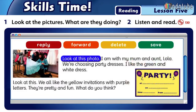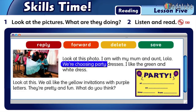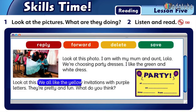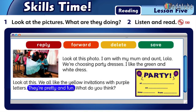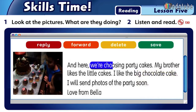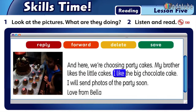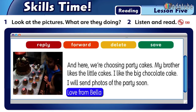Look at this photo. I am with my Mum and Aunt Lola. We're choosing party dresses. I like the green and white dress. Look at this. We all like the yellow invitations with purple letters. They're pretty and fun. What do you think? And here, we're choosing party cakes. My brother likes the little cakes. I like the big chocolate cake. I will send photos of the party soon. Love from Bella.